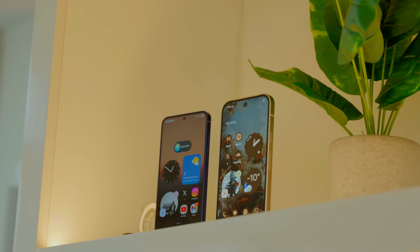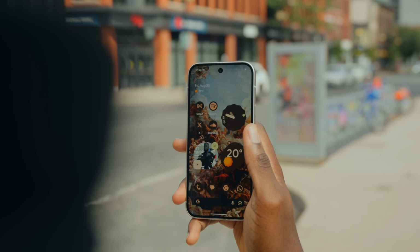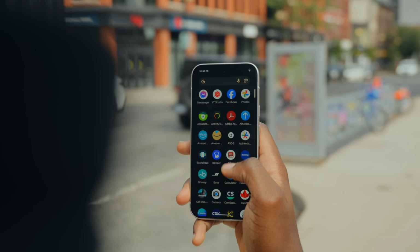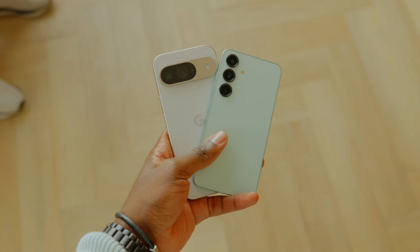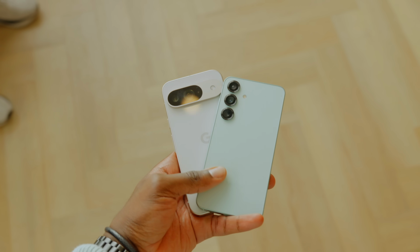So which display is better? And honestly, both have their strengths. If you care more about HDR content and max brightness, I think the Pixel 9 is a solid pick. But for everyday use, both are equally solid. Let's call this round a tie.